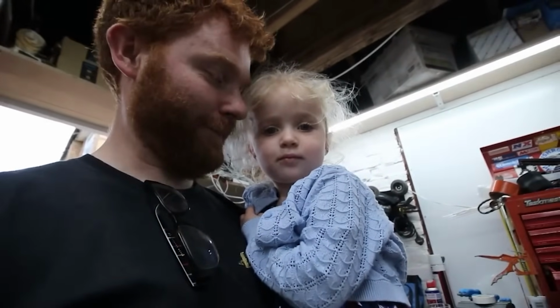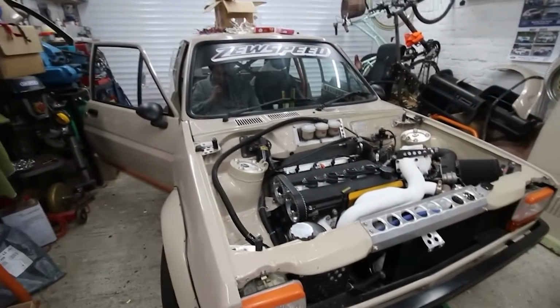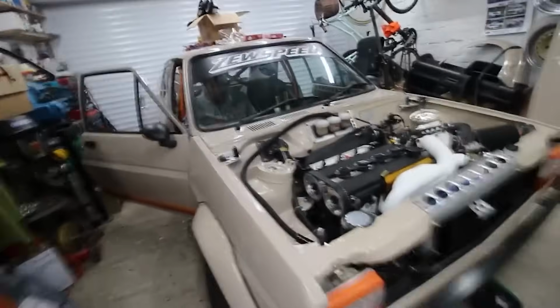What do you reckon? Yeah, I can see the black smoke coming outside. That feels like race car. Yeah, does that smell like race car? I can feel it. Smells good.